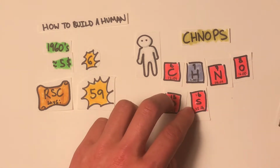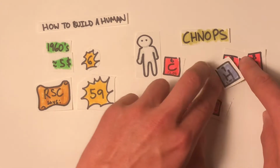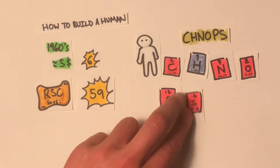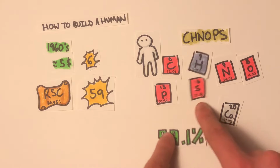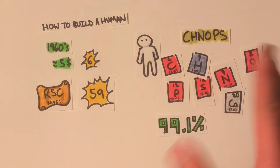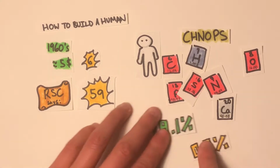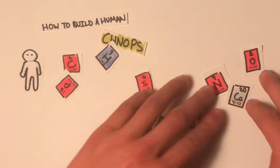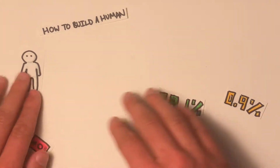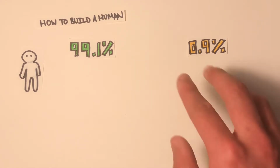That's basically the main components of CHNOPS. But this is not 100% of everything. This actually makes up 99.1%, so a big, vast majority. But apparently that 0.9% does make a big difference. This 0.9% actually has a lot of interesting things you wouldn't think the human body would have.